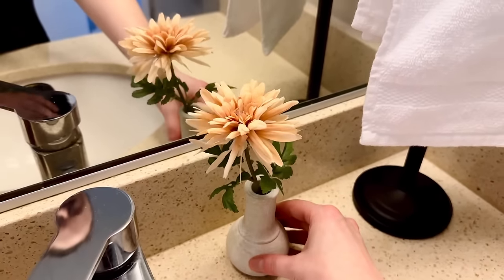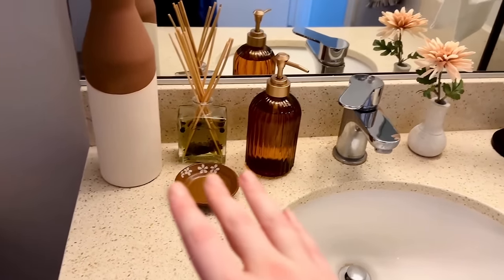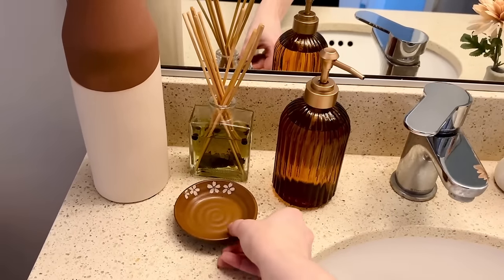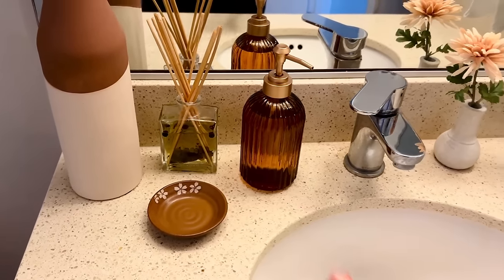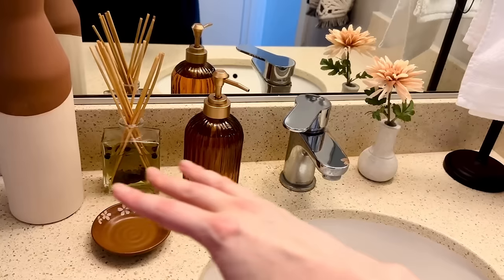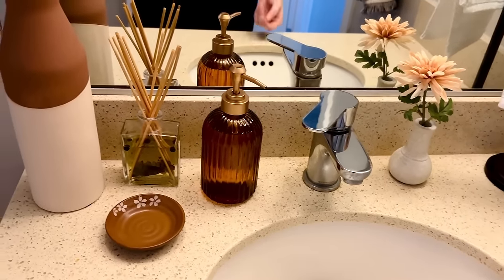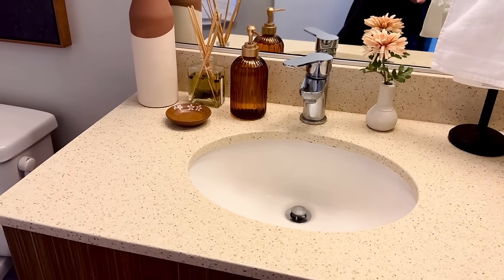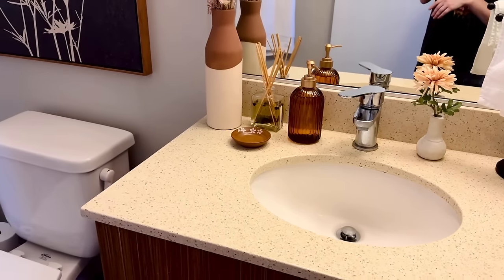Very simple. The one thing that's kind of bothering me is I don't like straight lines. So I don't like that. I mean, this being here kind of adds some dimension, but I'm gonna keep trying to finesse this so it doesn't feel like a straight line of things. But with a small counter space like this, there's really only so much you can do. So this is good for me for now.